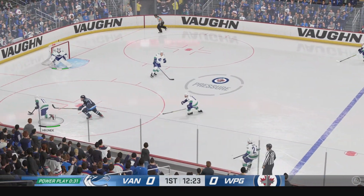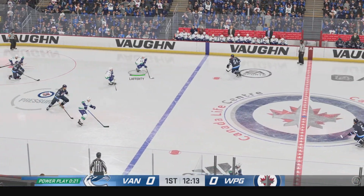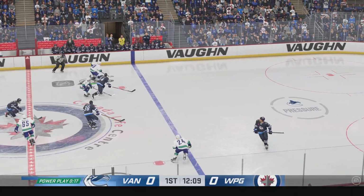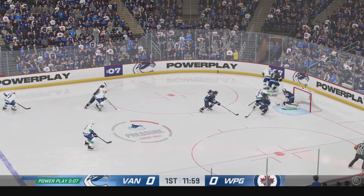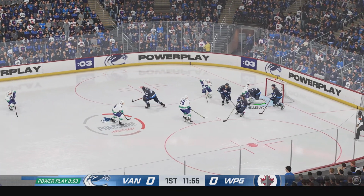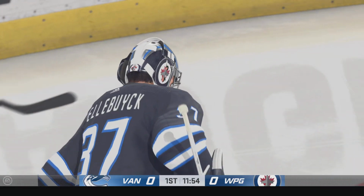And they get it out. Puck picked up by Hronek. Angles it over to Lafferty. He carries the puck up along the wing. To the middle, and he denies that great opportunity there. Hellebuyck's going to give everyone a chance to breathe and hang on to the puck.